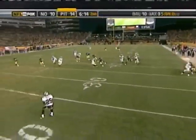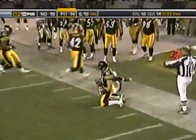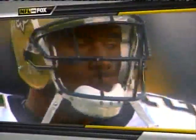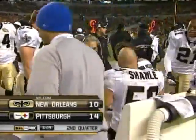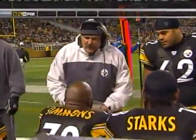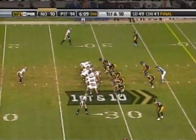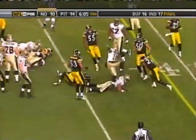Gardocki hits a knuckleball, and Bush doesn't have much room to run. Just a 6-yard return, and Sean Morey on the tackle for the Steelers. The New Orleans Saints offense back to work. There's Joe Vitt, who was an interim coach when the Rams had Mike Martz on the sidelines last year. Vitt runs this linebacking group for the Saints. He's done a nice job. Shanley a big part of that last stop for New Orleans.